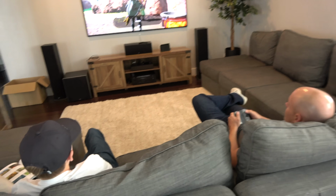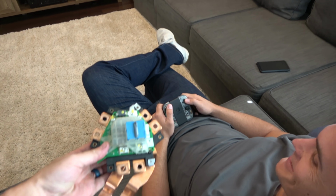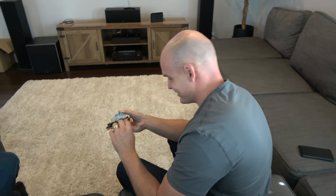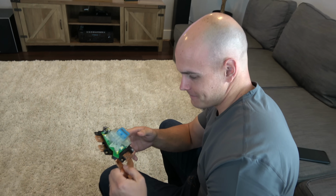What are you guys doing? Building the house. Playing Zelda in here? Yep. I brought you a flux capacitor from a Tesla. This is awesome. Dude, what in the world? There's so much copper in here. Look at that. It even says Tesla on it right there. I'm gonna hang this up on my wall.